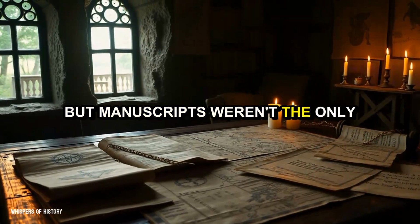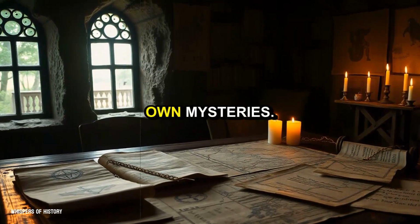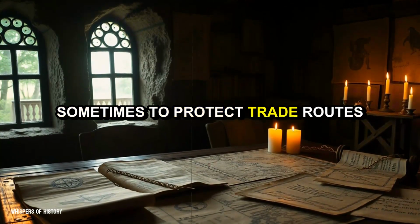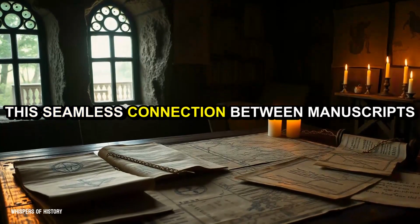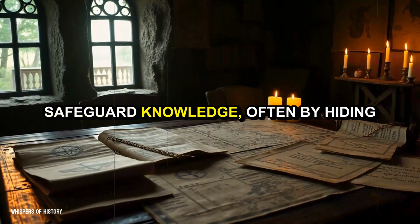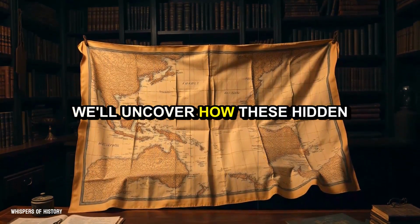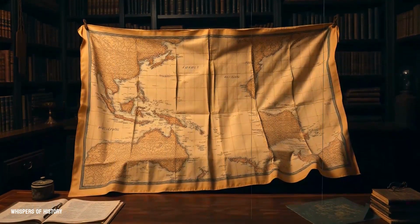But manuscripts weren't the only ancient artifacts designed to conceal. Ancient maps, too, hold their own mysteries. Just as scribes encoded messages in their texts, cartographers embedded hidden details in their maps, sometimes to protect trade routes or to obscure the locations of treasure. This seamless connection between manuscripts and maps reveals a broader theme: the human desire to safeguard knowledge, often by hiding it in plain sight. As we move into the next chapter of our exploration, we'll uncover how these hidden spaces in ancient maps continue to puzzle and inspire us today.